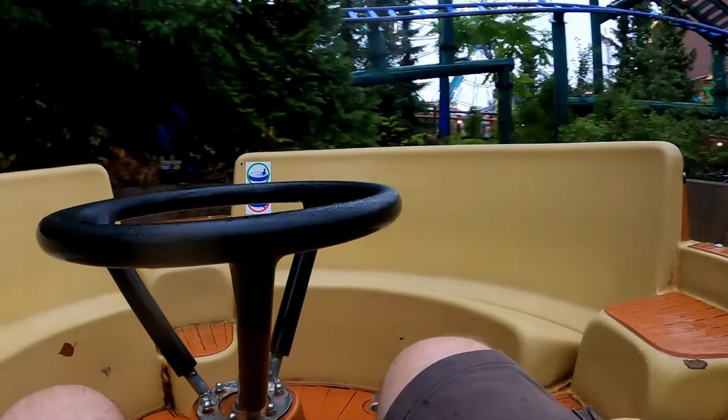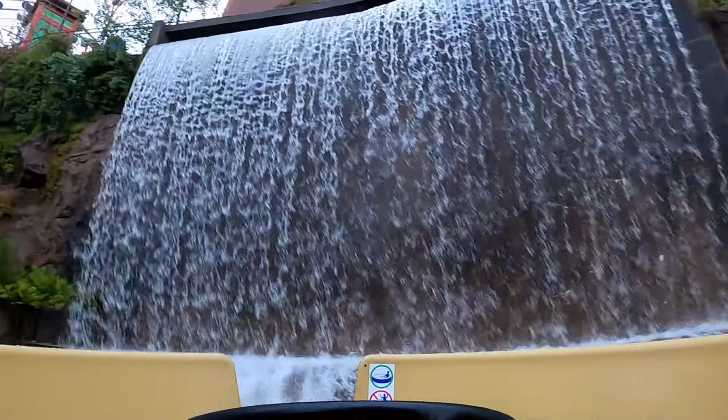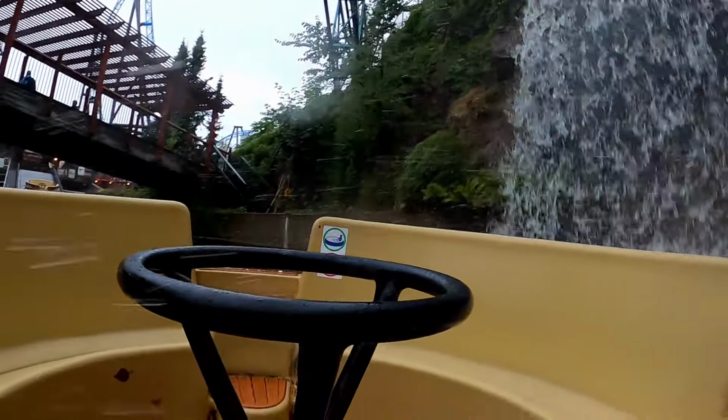The rapids on this one are on the tamer side, but there is a cool themed sprayer, and you will be misted by the ride's giant waterfalls.